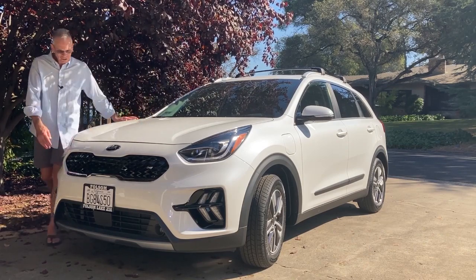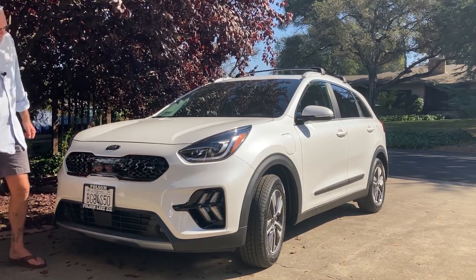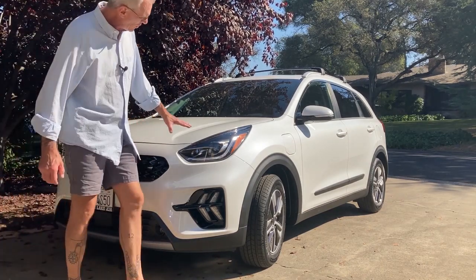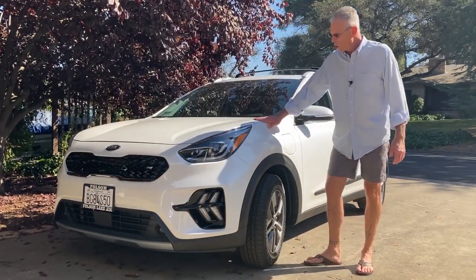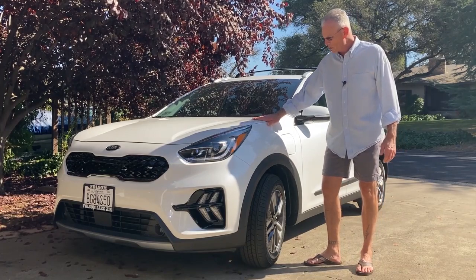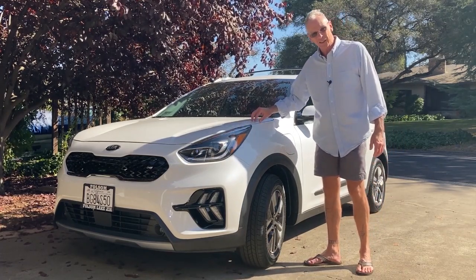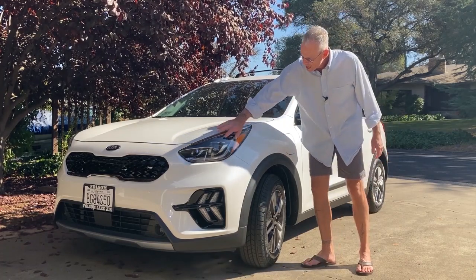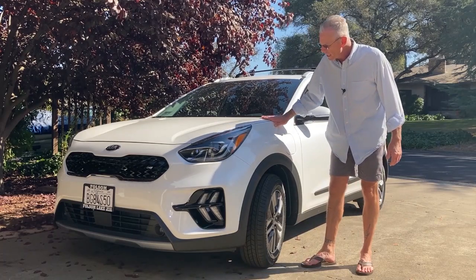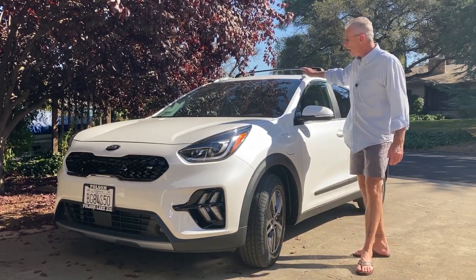So we have nice styling across the front here. I particularly like that. Coming around, this particular vehicle is snow white opalescence or something or other, a little bit of an upcharge. This happens to be the EX Premium Edition. And so there's a few things on it. It has the LED headlamps on it and sunroof and a few other things.